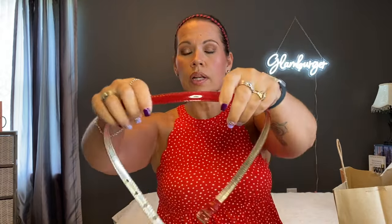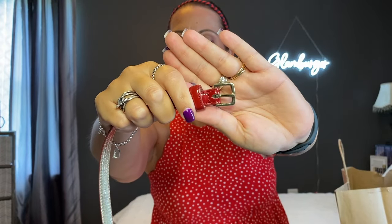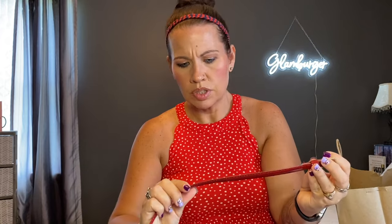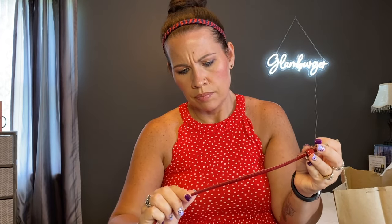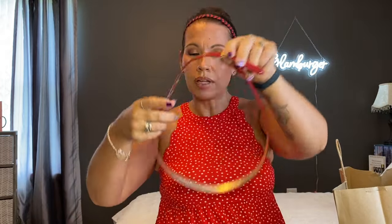So this one is a shiny, patent kind of looking red. It's got the little, more square buckle there, small. On the inside, it's this silver, which I didn't even look to see if it said a brand, but I am not seeing one. So I got that one, and I'm like, super cute.